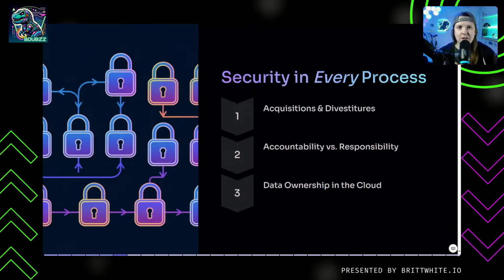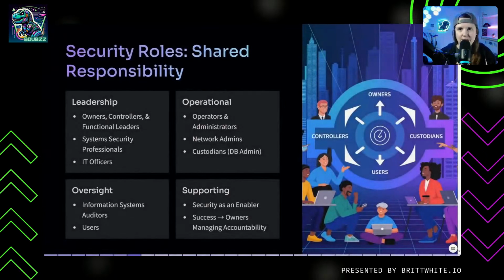Let's break down the key security roles and their responsibilities in an organization. We have leadership roles. Those are the owners, controllers, and functional leaders who set and enforce security policies, essentially creating the rule book for data handling and protection. Information systems security professionals design and manage security policies, serving as the architects of the organization's security strategy. IT officers develop and implement technical solutions while ensuring alignment with those security policies.